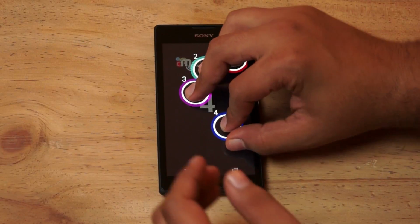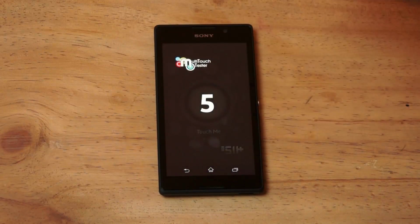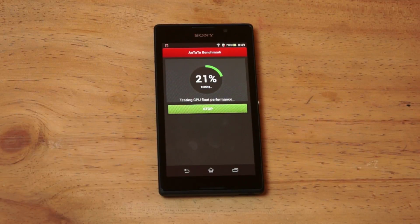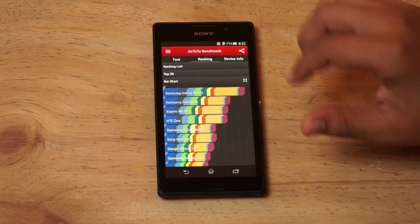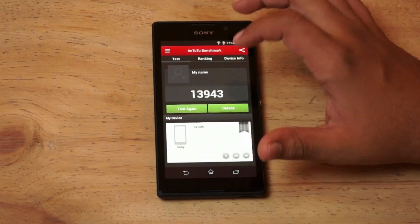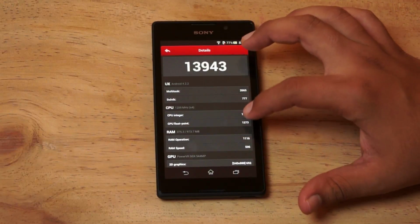If we do a multi-touch test, we see that the device has a 5-point multi-touch display, which is pretty good for this device as well. And last but not the least, we're going to run a full AnTuTu benchmark to see what the score of this device is like. Now on AnTuTu as well, the device scores a respectable 13,943, and you can take a look at some of the detailed results over here.